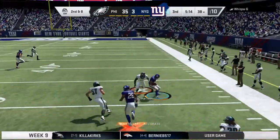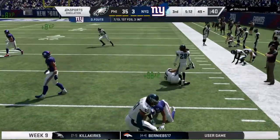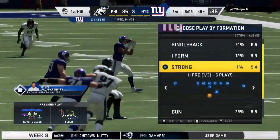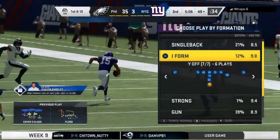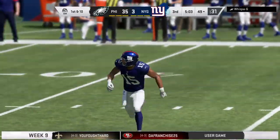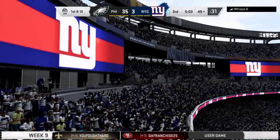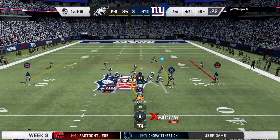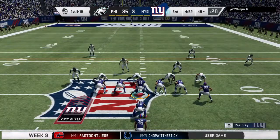It's complete to Golden Tate. And he'll be taken down, but not before he gets into enemy territory. First down, Giants on a pickup of 14. First and 10 at the 49-yard line. So from Philadelphia territory now, here's a 1st and 10 at the 49-yard line.